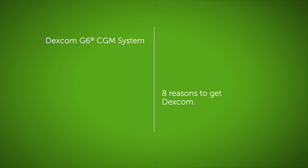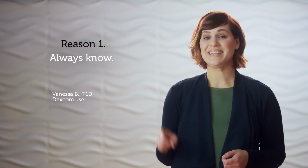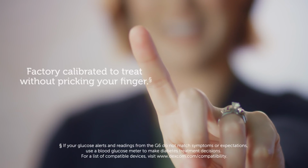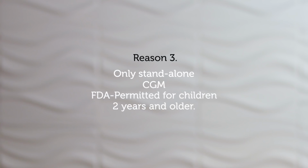With the Dexcom G6, you can see the speed and direction of your glucose levels and be able to stay one step ahead. Now manage your diabetes without pricking your finger. The Dexcom G6 is factory calibrated and allows you to make treatment decisions based on the number you see on your smart device. And that's not only true for adults. It's also indicated for children ages 2 and up. In fact, it's the only standalone CGM on the market that's indicated for kids.